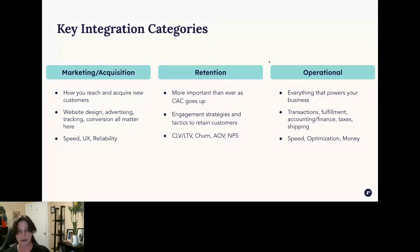Whereas with engagement and retention, which is I think more important than ever, as the cost of customer acquisition has gone up exponentially, it's about ways to extend lifetime value, reduce churn, especially in subscriptions, increase average order value, and hopefully increase NPS scores, which is a good indicator of how people liked the brand and the experience. And then lastly, with operations, it's about speed and optimization, efficiency, and hopefully saving money.